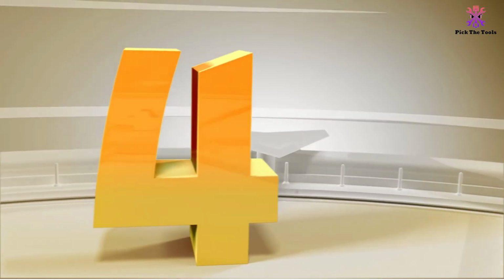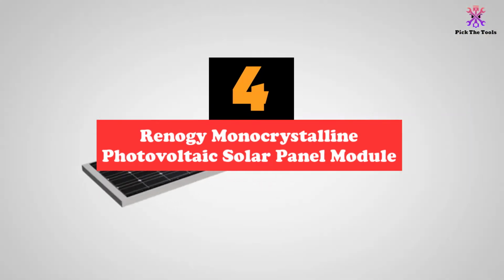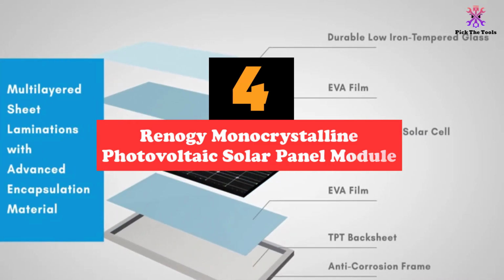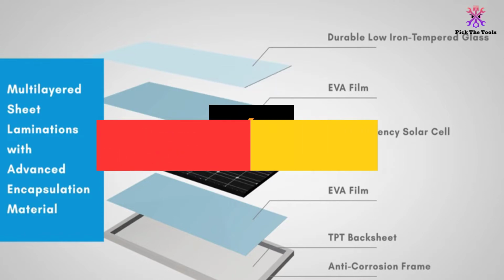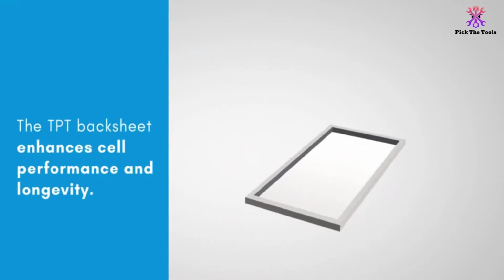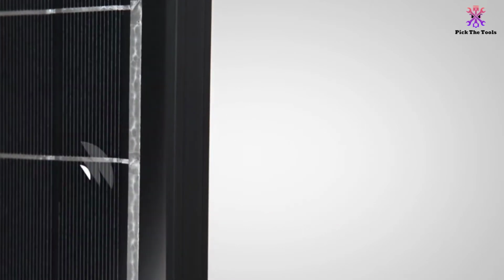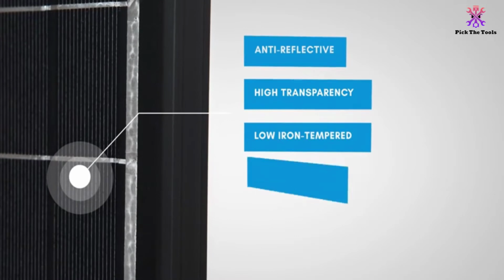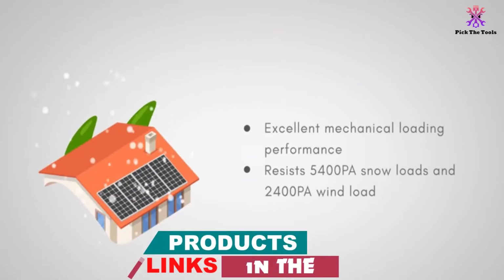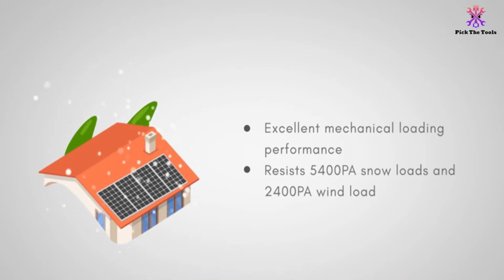Moving on, at number 4, we have the Renogy Monocrystalline Photovoltaic Solar Panel Module. Renogy has long built an excellent reputation in the world of solar panels based on their panels' high quality and power output. These panels are no exception. In fact, they are capable of producing the higher number of amps and volts at Pmax of any of the solar panels that we looked into. If you are looking for a solar panel that can produce a ton of electric power for all of your devices, then these are a great option.